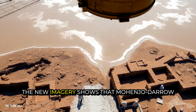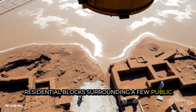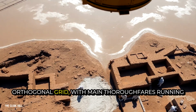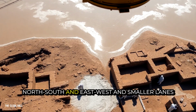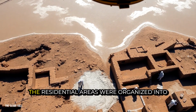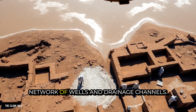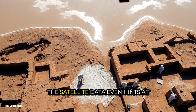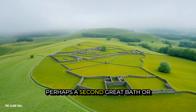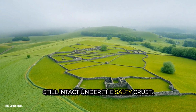The new imagery shows that Mohenjo-Daro was not a loose collection of residential blocks surrounding a few public baths and granaries. Its layout followed a carefully planned orthogonal grid, with main thoroughfares running north-south and east-west, and smaller lanes branching off at regular intervals. The residential areas were organized into distinct neighborhoods, each with its own network of wells and drainage channels. The satellite data even hints at previously unknown structures beneath the surface, perhaps a second great bath or a large assembly hall, their foundations still intact under the salty crust.